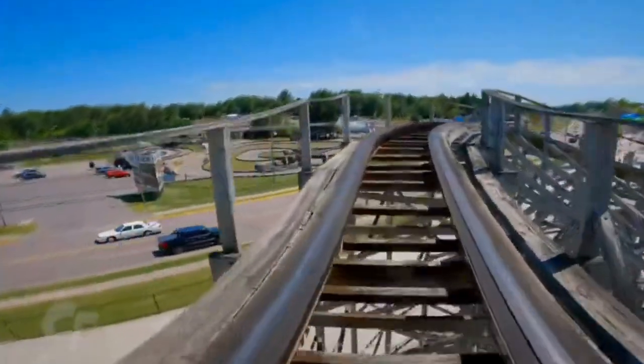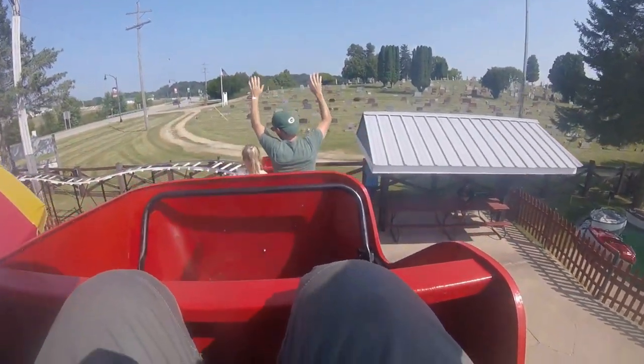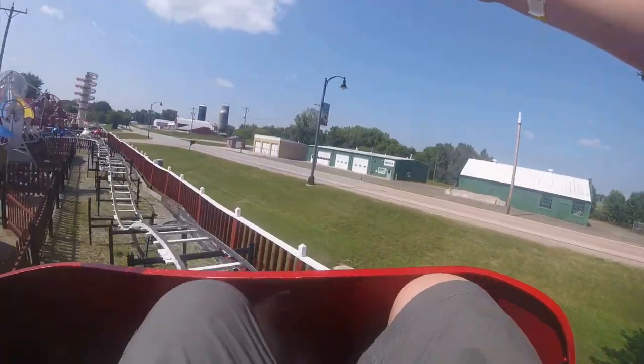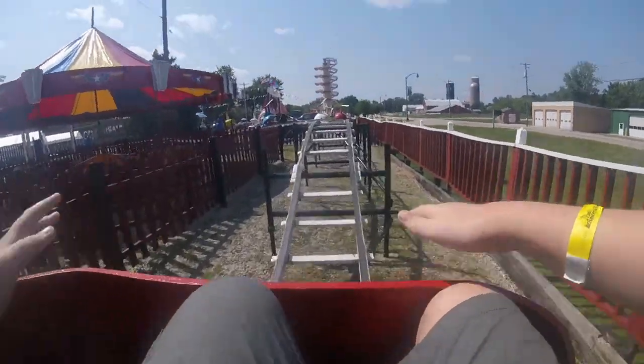Top three, we have Little Dipper at Little America. So to start out, this ride's lift hill faces a cemetery, which is weird enough, but then we get to the cars. There are also two hills that give slight ejector, but it's bad for the cars.